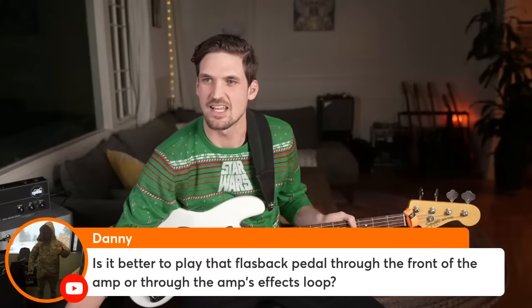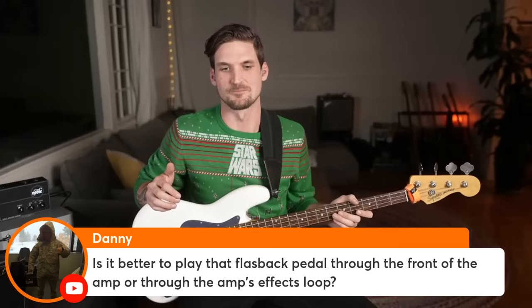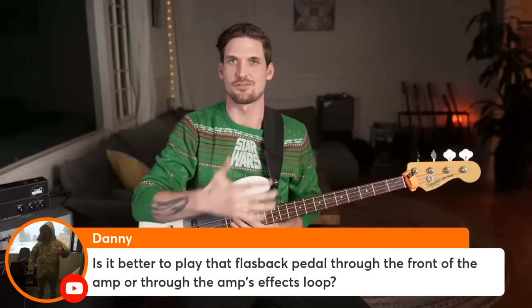Danny: Is it better to play that Flashback pedal through the front of the amp or through the amp's effects loop? This is a good question. For pretty much all bass effecting, I don't think you ever need to use the effects loop on an amp. You can, but it's a lot simpler these days, especially the way things tend to get mic'd and put in the house in music venues, compared to back when they were using effects loops more exclusively. I just run everything in the front and then run it into the amp.